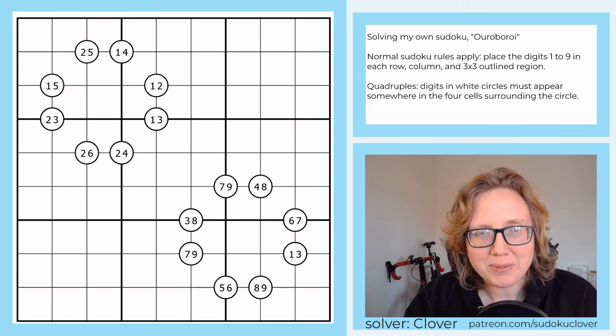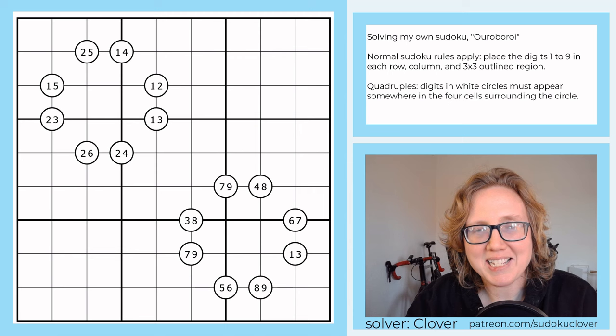I'm going to walk through a puzzle that I created a couple of months ago called Ouroboros. And this is not a genuinely approachable Sudoku. In fact, it is a very challenging Sudoku. But I've had a couple of questions about this puzzle, and I think it has an interesting story as well as an interesting solve path. So I'm going to talk about it a bit today.